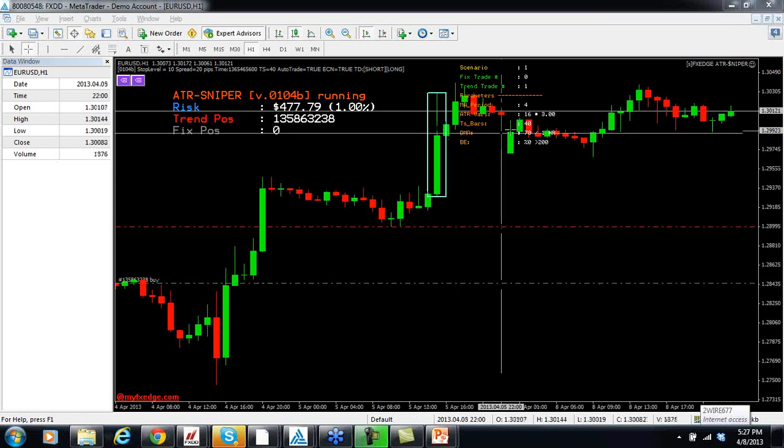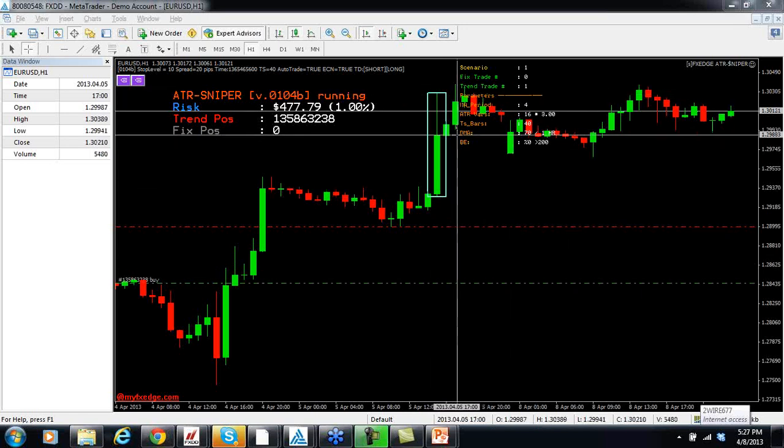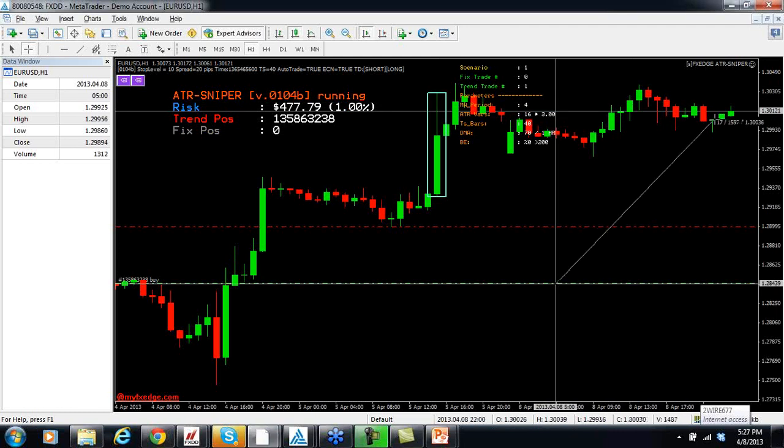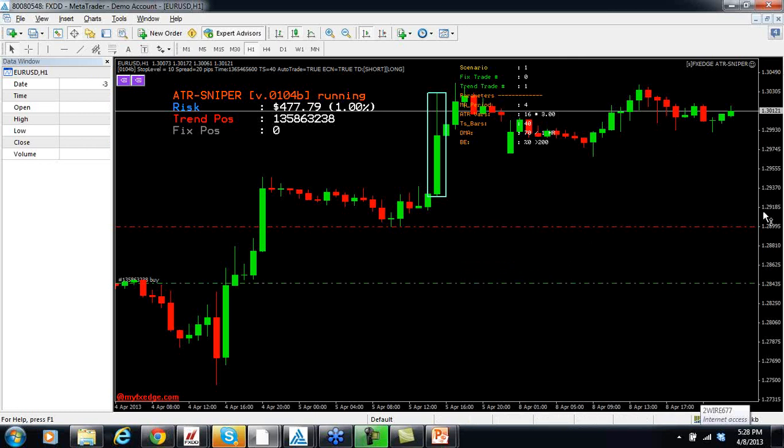And then you can see here we had another opportunity here, but this was much better. And we're currently up in the market. We had a maximum favorable excursion, let me talk about that first, of about 200 pips on this ATR Sniper, and we're currently at 168 pips. Okay, and we've locked in profit of about 56 pips. All right, so that's where we are on the ATR Sniper.